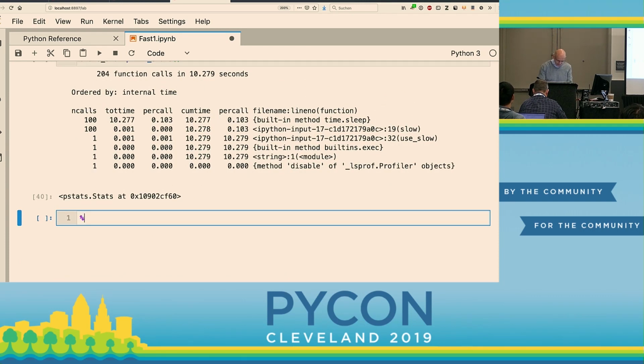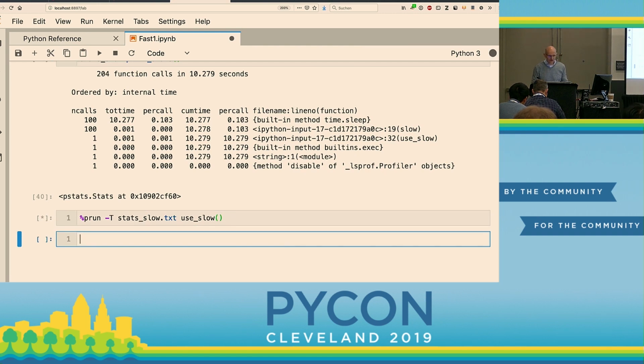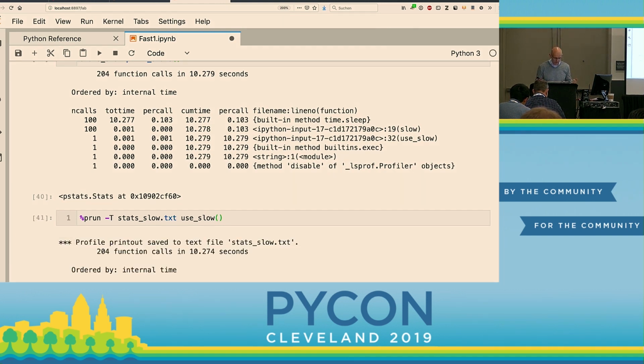So again, you can use some of the other options. The prun capital T option writes everything in a file, and I can say stats slow.txt, and I say use slow. So if I say use slow, and I have to wait again, now it writes it, in addition to writing it to my notebook, into a file. So if you copy and paste it in the file, it will be in a file.